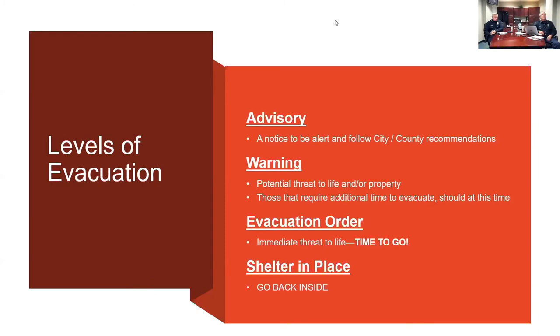That means there's an immediate threat to life. And you'll hear police cars and fire engines, maybe a public address system. You'll know that it's serious and it's time to leave right then. And unfortunately, there are people that have ignored those orders and maybe gathered some of their materials and then didn't have enough time to actually evacuate. And those are very sad situations. So we take it very seriously, and it's very important.